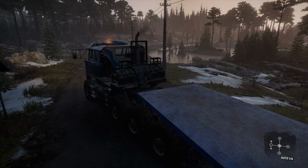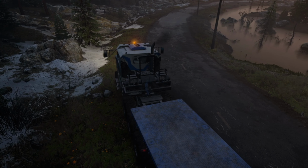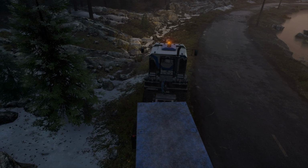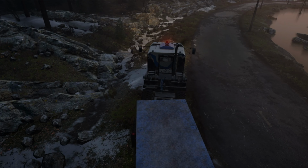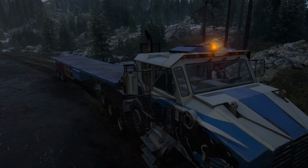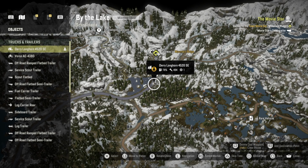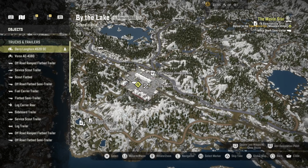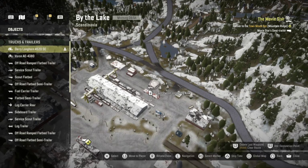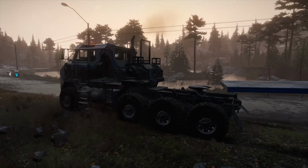Am I in? Oh, I'm in low gear. I think this looks pretty level right here. That's pretty good. All right, now let's see where this thing is. I think it's down here. So we have to go in here. Go get the movie trailer.